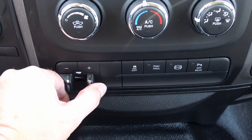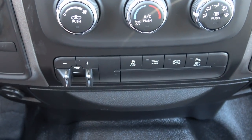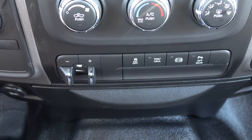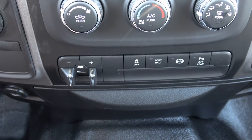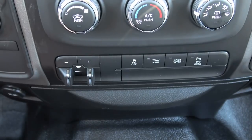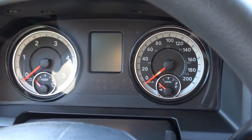And over here is my brake controller built right into the truck. So it's got the towing package with all the plugs for hooking up the fifth wheel cable or just a regular boat trailer or what have you. So that's really nice to have in there, and I can set it up through the menuing system on the dash. Of course I don't have the fancy package, just the basic package.